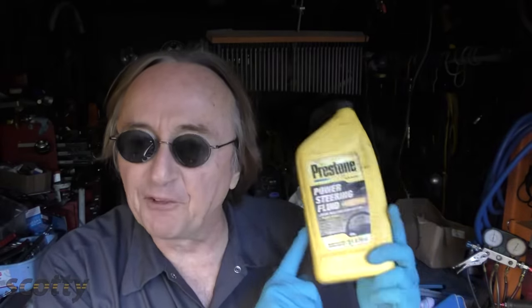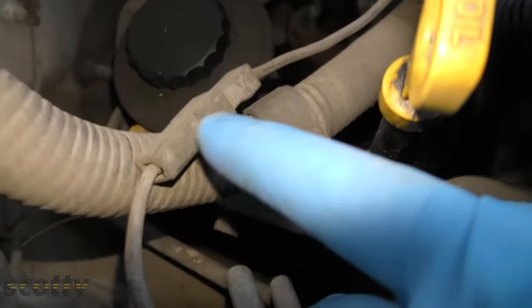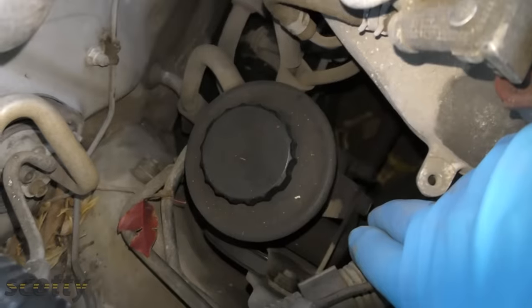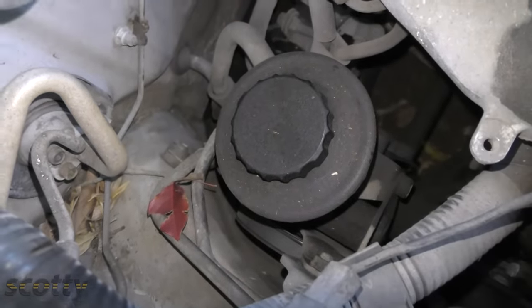Today I'm going to talk about, where is your power steering fluid? Now in most older cars, you just find a power steering pump belt. There's a power steering pump down there, and the reservoir is somewhere near it. Here it is, and the fluid's inside there. This one was easy to find because the power steering reservoir where you check the fluid is right on top of the power steering pump.